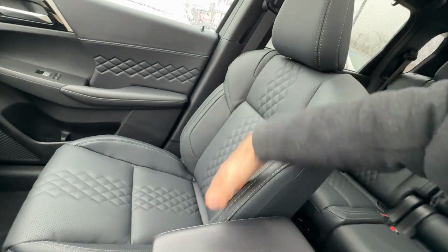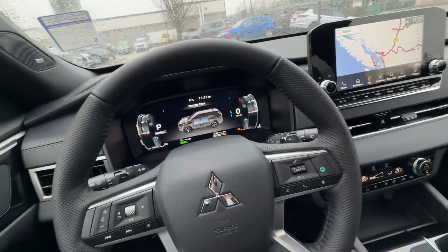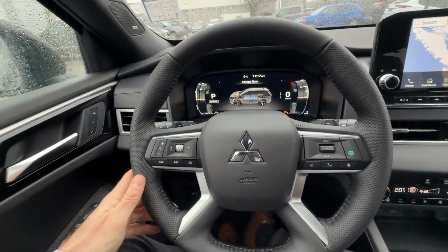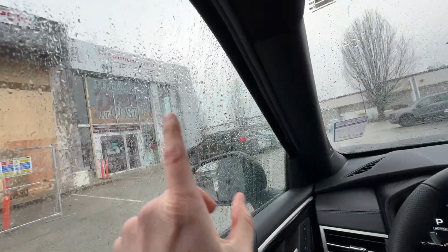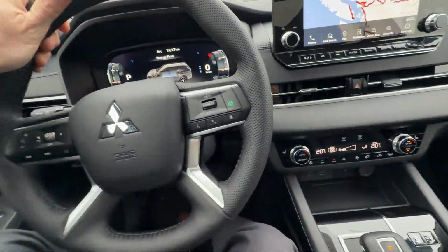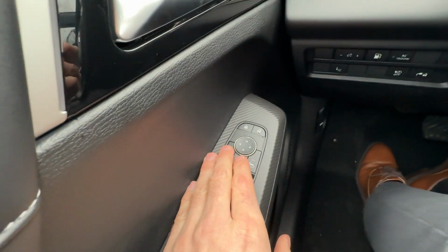And even if you look at the seats, they look nice, cushiony, and kind of nice and easy to sit in and drive even for longer distances. This vehicle, by the way, when you drive it, it's very quiet. I encourage you to come here to Tri-City Mitsubishi. We have the building under renovation, and test drive one. You'll be pleasantly surprised.